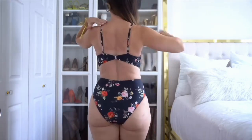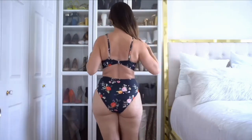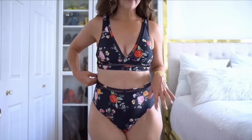I love the fact that this is sort of like looking like a halter triangle top, but it actually is just two regular straps that are adjustable. They do have removable pads. I love the fact that this is just so soft, extremely stretchy, and none of the bathing suits that I've tried on today are see-through, so the quality of the fabric is pretty much top-notch.